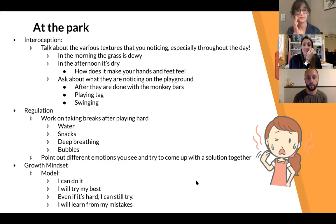Using that growth mindset is a really, really important thing to do, especially at the park. Again, things are going to be challenging. Monkey bars might be hard. Climbing up the rock walls might be challenging, or on the spider net, or even just walking up and down the playset, or on the mulch. Different ground textures can be tricky. So, hey, it's okay. I can do it. I will try my best. If it's hard, I can still try.